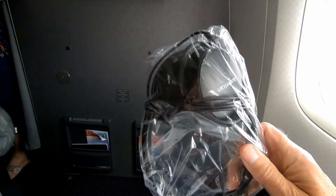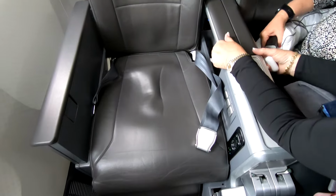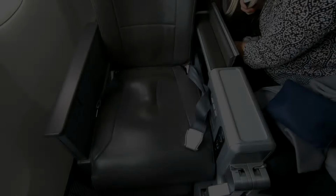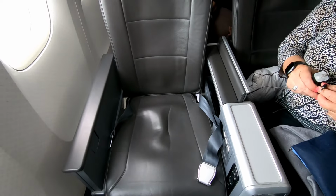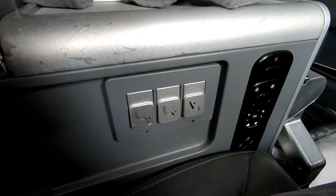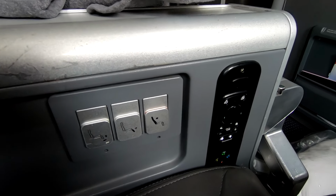Now we later found out that these were just regular headphones. Still a lot better than the earplugs you get back in economy, and it made it a lot nicer listening to the movies. Now these seats are very wide and comfortable. They're the same seats that American uses in their business class for domestic flights. In the arm of the chair you'll find the controls to recline the seat and to extend the footrest.